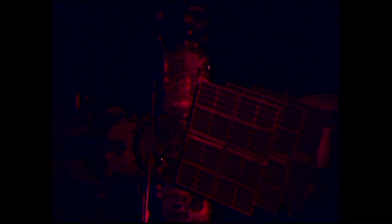Hatch, how did you receive me? Hatch open. How would you copy? The hatch is open. Copy all. The hatch is open. Currently secure it with the adjustable length tether. Okay.